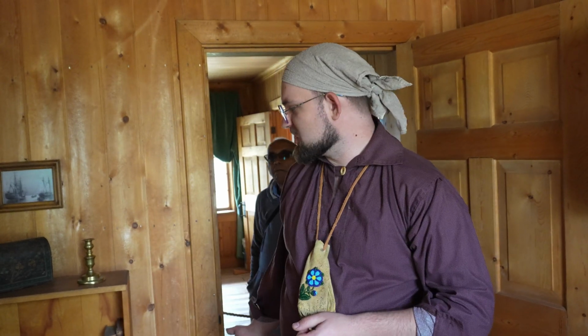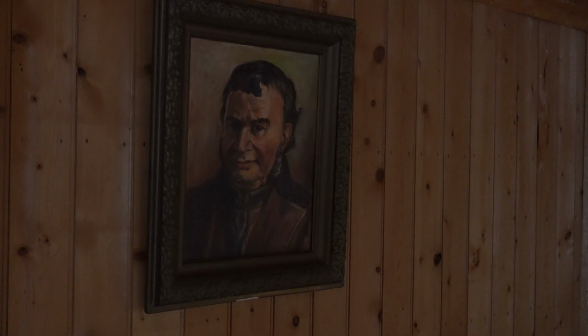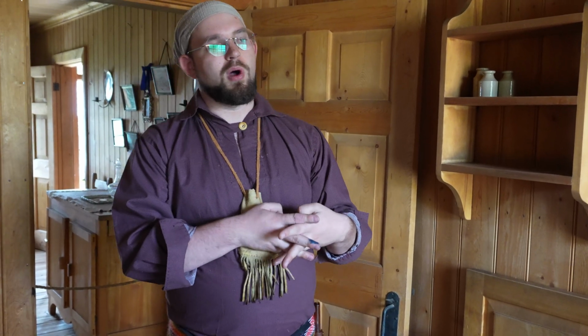I remember seeing pretty much these exact same books. How many generations of family lived in this house? Just one. Okay. This was John Rowan's house. He grew up in Montreal. He was a part of what's known as the Northwest Traders, which was essentially the arch rival of the Hudson's Bay Company, who then merged in 1821.